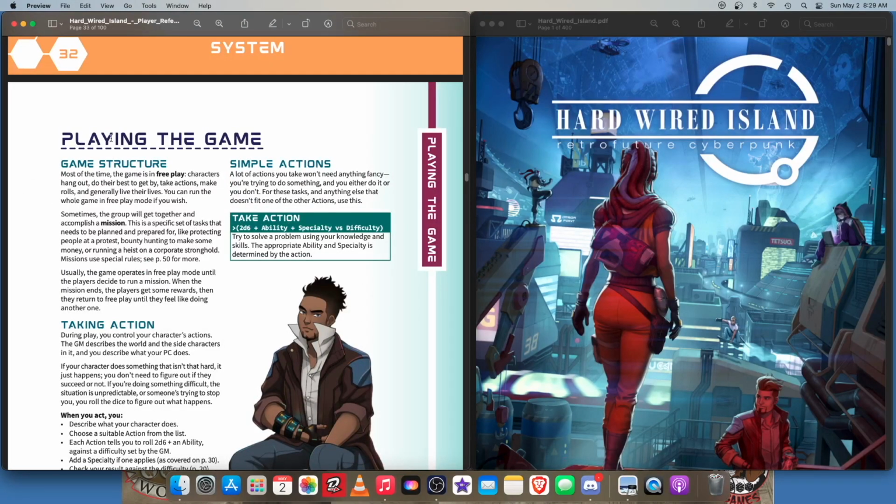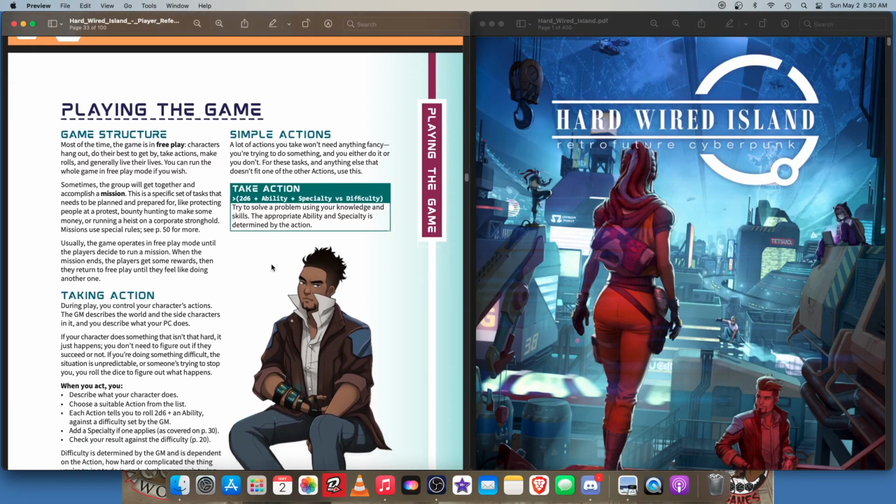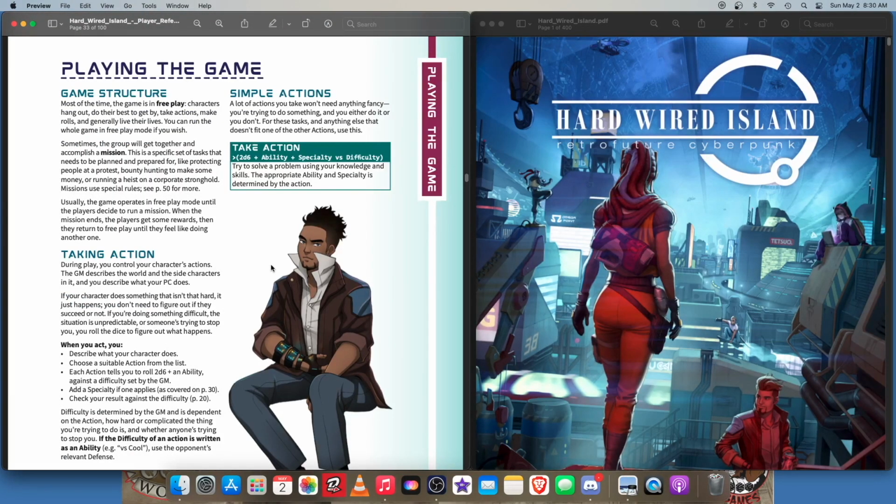And then here's you playing the game, your basic mechanics of how to do things, taking actions, and very much they are trying to get you into not just chucking dice and saying I shoot. They want you to describe what your character is doing, and then you and the GM have a minor conversation about what's going to happen and how you're going to achieve that, which is very similar to how a lot of Powered by the Apocalypse games work, Dungeon World, Blades in the Dark, that kind of thing.